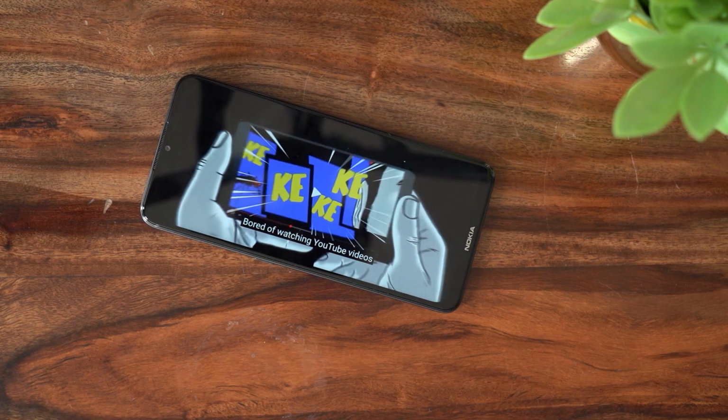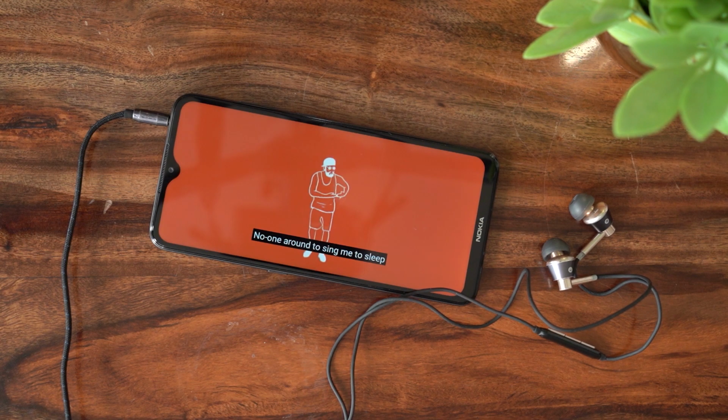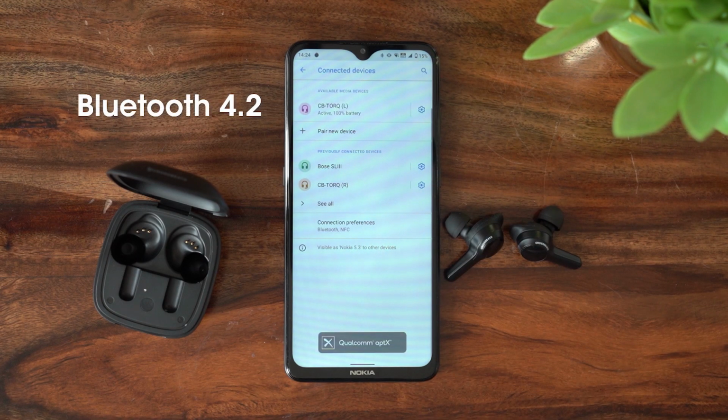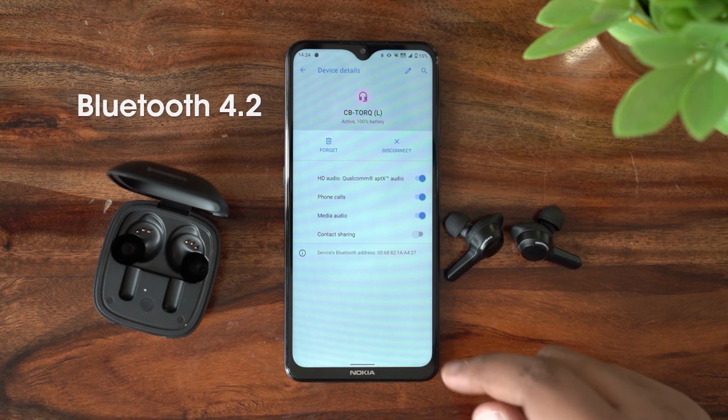As for the mono speaker at the bottom, it sounds soft and pretty average. Thankfully, the headphone jack makes up for that loss with good enough fidelity. However, if you're looking at Bluetooth, the Nokia 5.3 supports only the older Bluetooth 4.2 standard. It doesn't mean much in terms of quality of audio, but connections take longer to establish and the stability may not be the best.